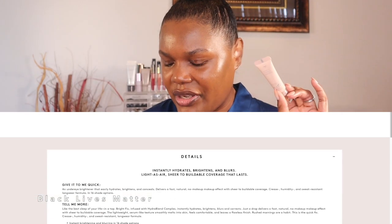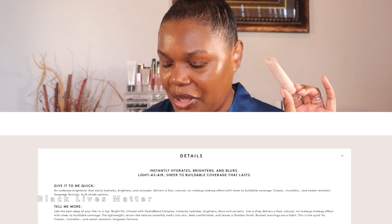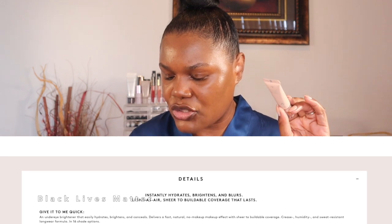I know that the intention of this is to color correct. I got a shade that I'm going to use more for highlighting than color correcting. I have the shade Toffee. I'll put the correct information on the screen. And it retails for $25. Let's see what this is supposed to do. This is supposed to be an under eye brightener that easily hydrates, smooths, and conceals. It delivers a fast, natural, no makeup look, which is exactly what I'm trying to go for today, with sheer to buildable coverage. It's crease, humidity, and sweat resistant, and it's supposed to be long wearing. The amount of shades that this comes in is 16, not 8, as I incorrectly said. I'm going to swatch this on the back of my hands just so we can see.